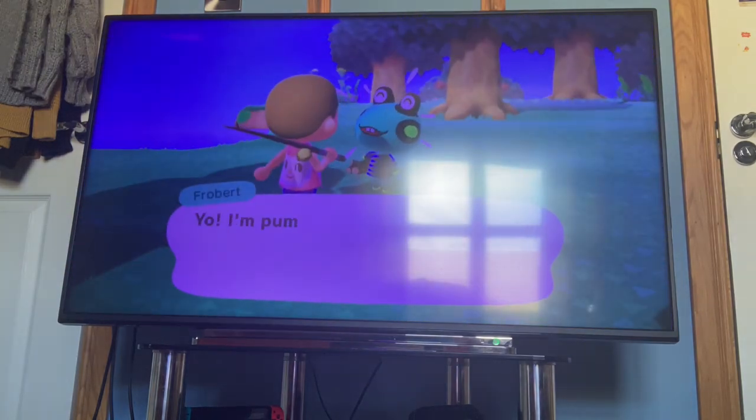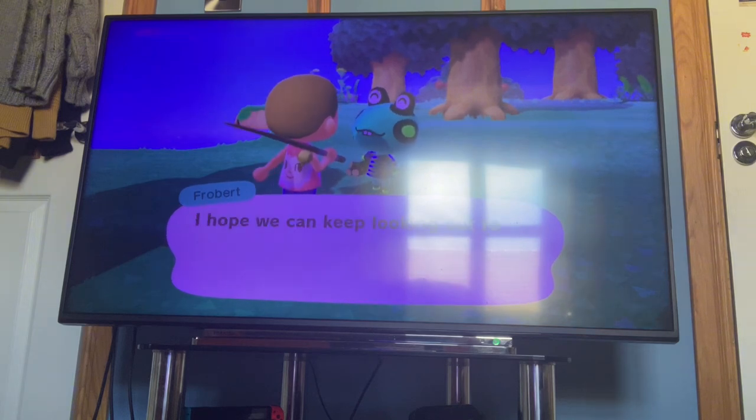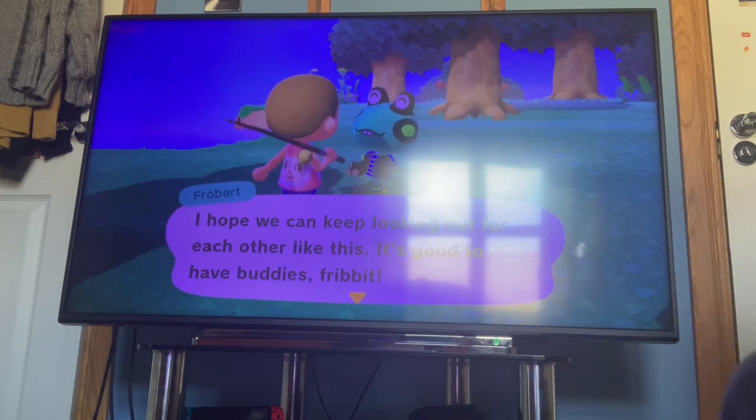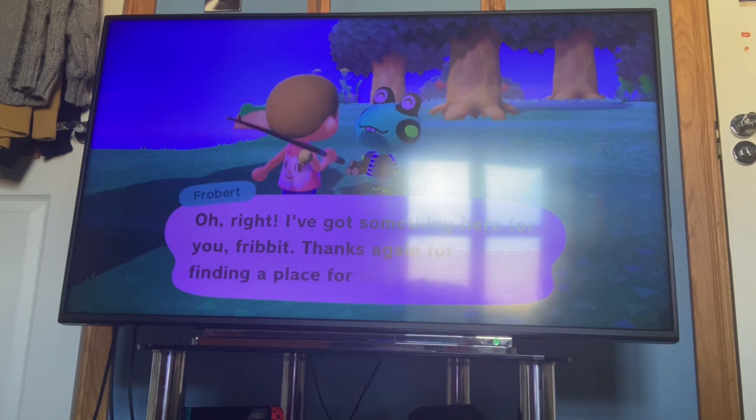I'll go talk to Robert. Yeah, I popped about that spot you helped me. You picked up my tent. Thanks for the push. We can be looking out for each other like this. It's gonna have buddies, Fribbit. Oh, right, I got something for you. Fribbit, thanks again for my place.